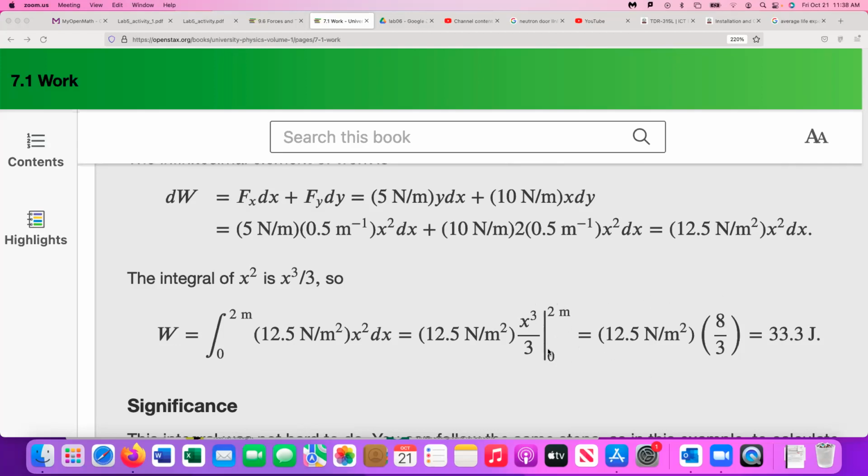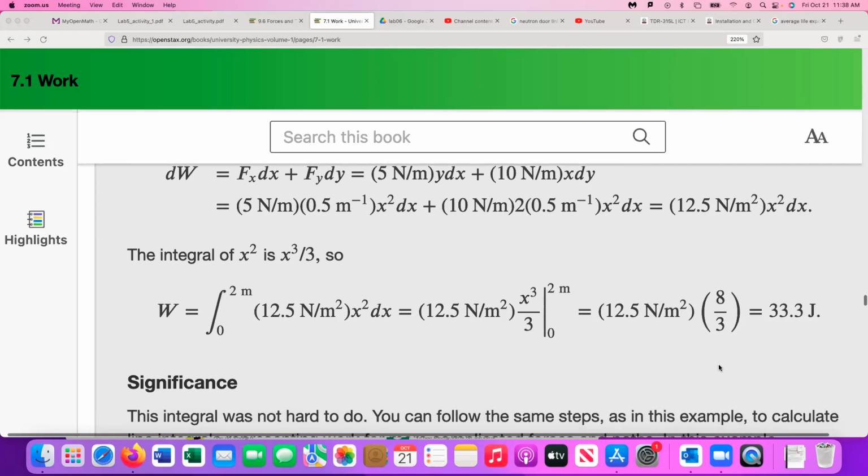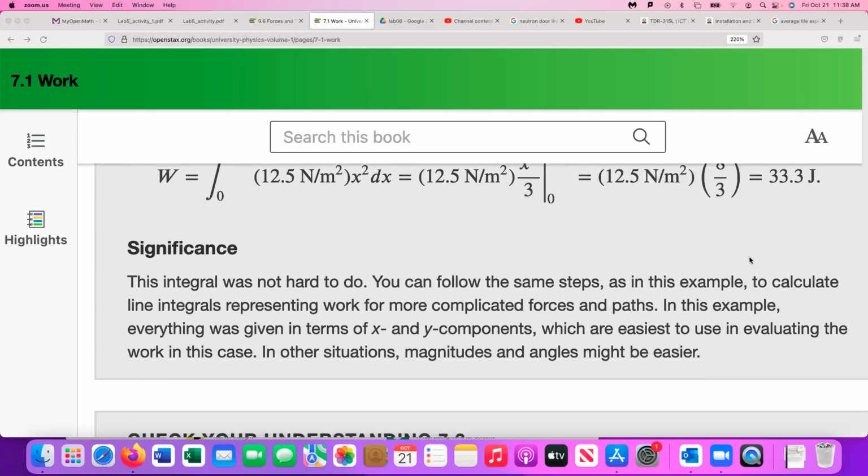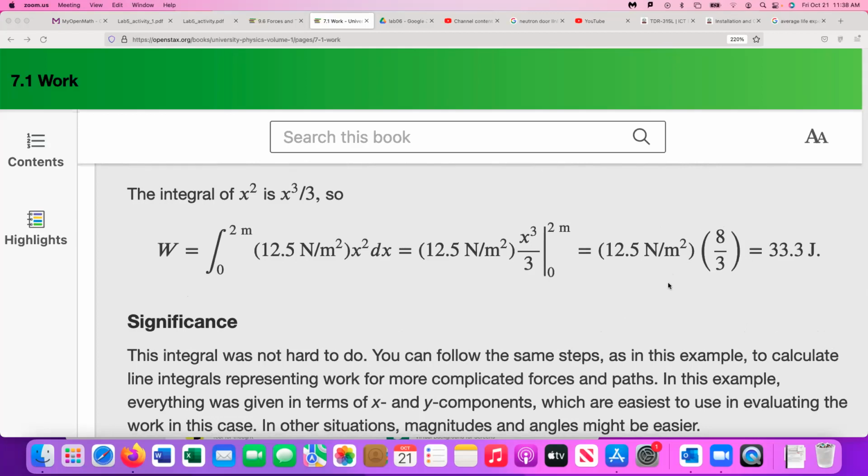If this wasn't 0, if this was from 1 to 2 meters, you would evaluate it at 2, get 8, you'd get this 12.5 times 8/3. Then you'd evaluate it at 1, you get 12.5 times 1/3, and you would end up subtracting the bottom one from the top one. So you take 12.5 times the quantity 8/3 minus 1/3. Anyway, that's the integral, and that now gives you the work done. And you can see that the integral really is the easiest part. It's really just setting it up.